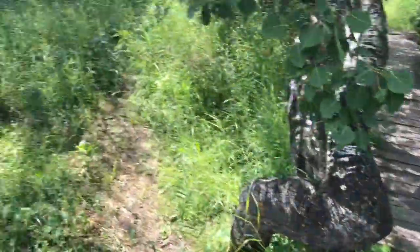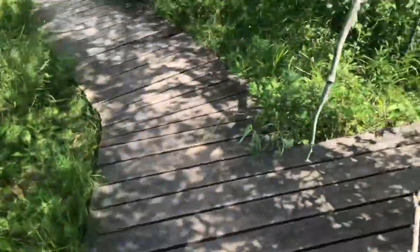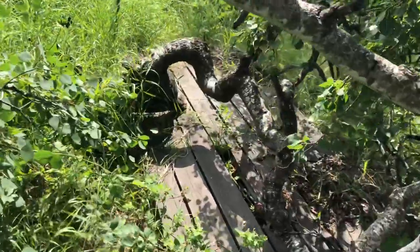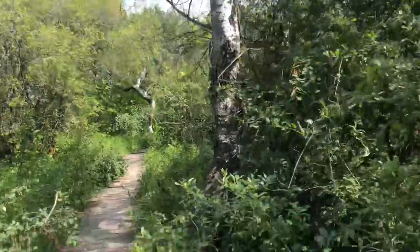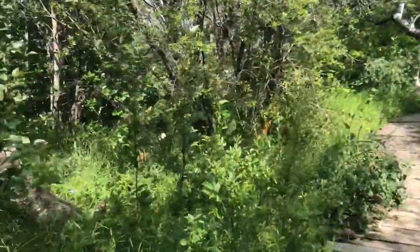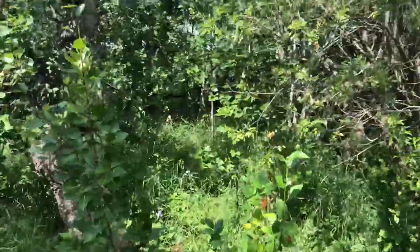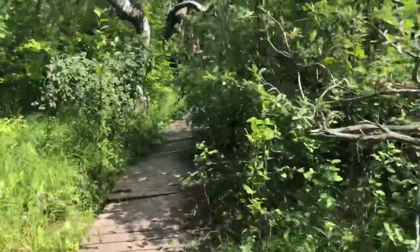So yeah, this is a little more overgrown than I remember it, but I remember this wooden boardwalk. And yeah, it's pretty bizarre. Everything's just all twisted right up and everything in this little area. And all the other trees in the other bluffs are all straight, but these ones are all twisted. Pretty bizarre.